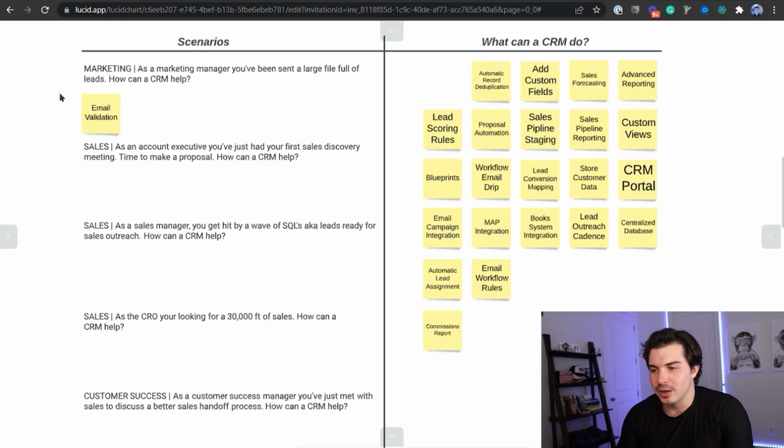The second thing that a CRM can do is automatic record deduplication. Automatic record deduplication is super important. Essentially, when you get a list, there can be tons of duplicates in that list depending on the size. Modern CRMs will literally just have a function to merge records that are exactly the same and give you an idea of records that maybe share the same email or same company, first name, last name, whatever criteria you choose, and will let you pick which of the similar records should remain and how they should merge together.